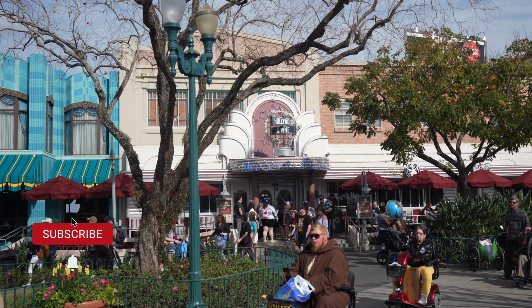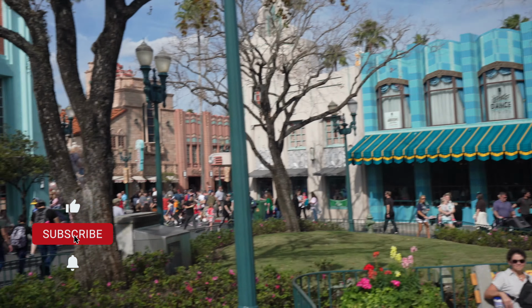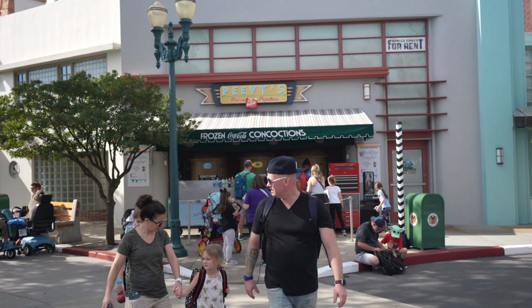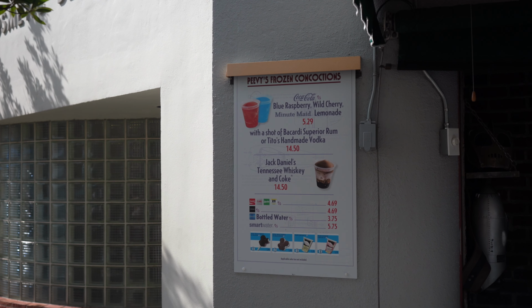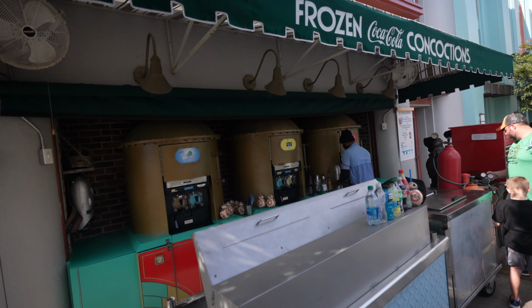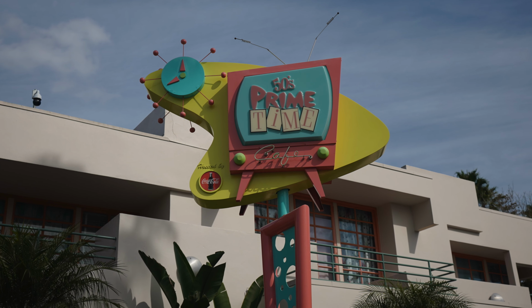Right across the street from Hollywood and Vine, we're gonna turn this direction and we're gonna come across Peavey's Polar Pipeline. Now again, this is kind of just a drink stand, but we're gonna count it because they have a couple of things that you can't normally get most places. All right, over here is Hollywood and Vine.